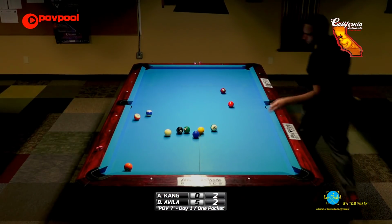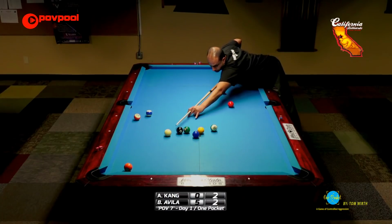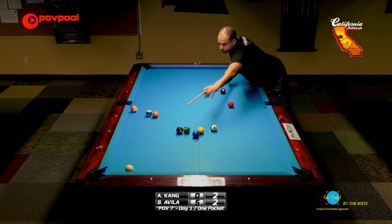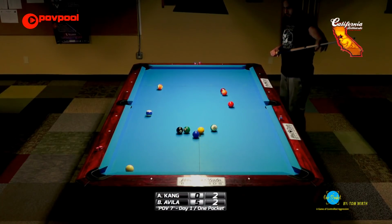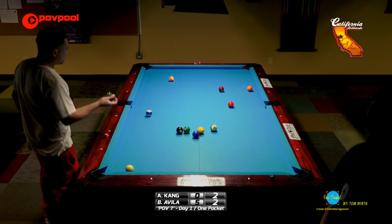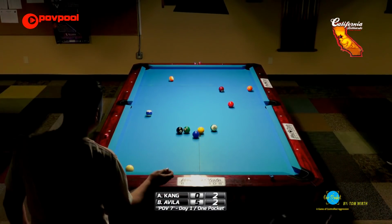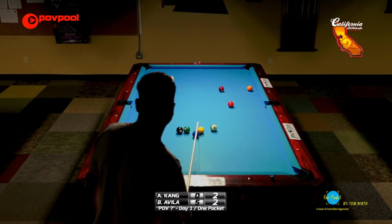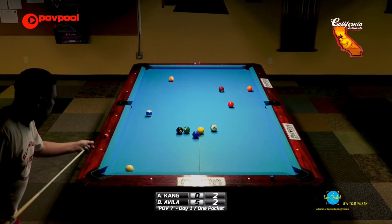You know, pool is a funny game because you sit here and watch it. It looks so easy. Then you get up there and you just make an easy little mistake. It's so easy to make a mistake in pool. You don't really understand how difficult the game is until you actually play it. It's a hard game to master, that's for sure. Yeah, I don't think anybody.